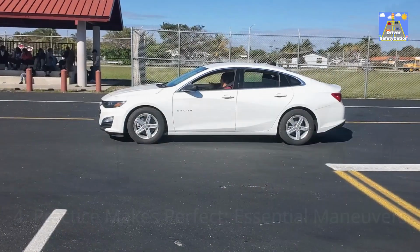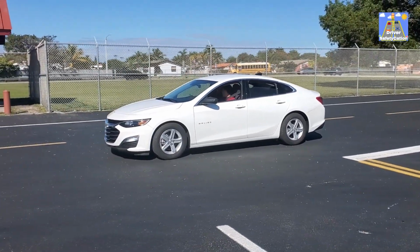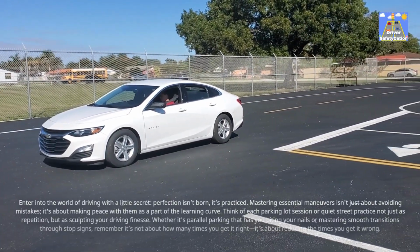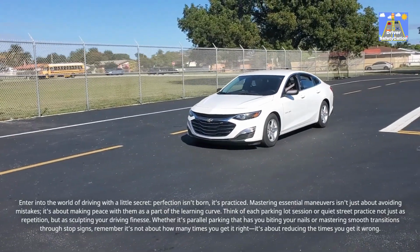4. Practice makes perfect. Essential maneuvers. Enter into the world of driving with a little secret. Perfection isn't born, it's practiced. Mastering essential maneuvers isn't just about avoiding mistakes. It's about making peace with them as a part of the learning curve.